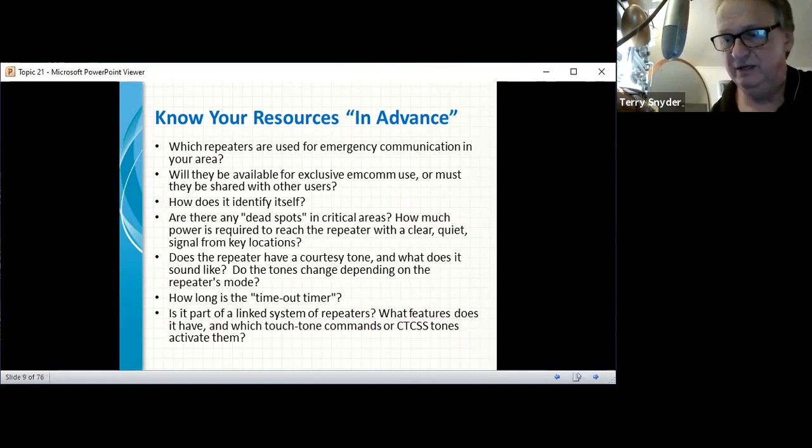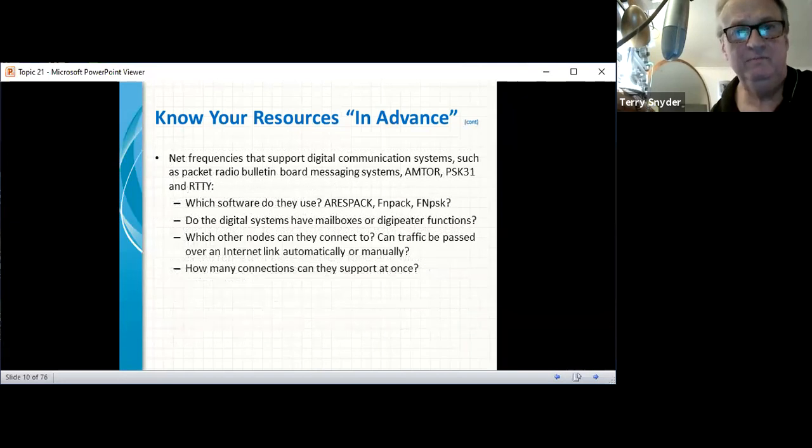There's one run by the Penn State group, and there is a UHF repeater. I think it's on the Somerdale Mountain over that way. I think it's on the WINK 104 tower. I'm not sure, but it could be. And that one is linked to State College, New Jersey, and a few other places. And you get to know them. And sometimes those come in handy when you're in an emergency situation.